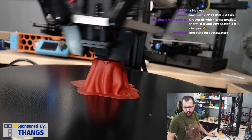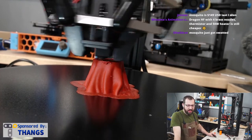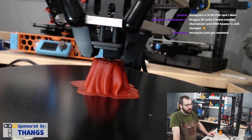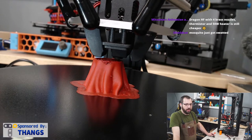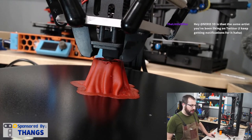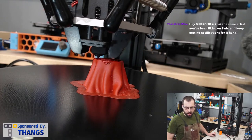Mosquito's 149 and it comes with nothing. I think it comes with a fan. So you still have to buy their heater. Well, you don't have to use their heater and their thermistor or nozzles, but you still have to buy a heater, thermistor, nozzle. You have to buy the boron paste, which is like 10 bucks.